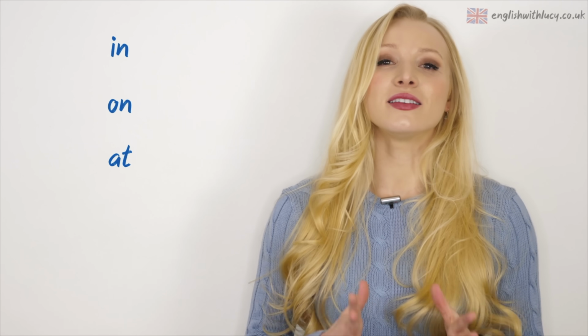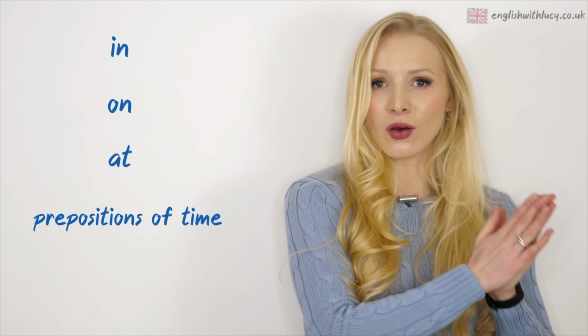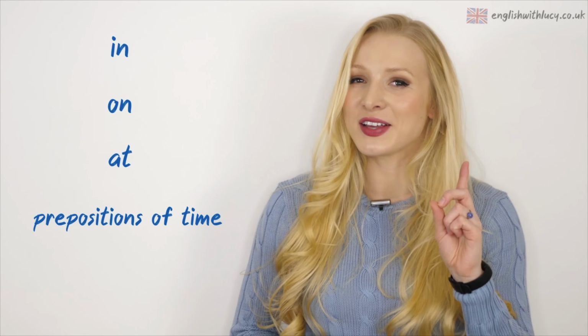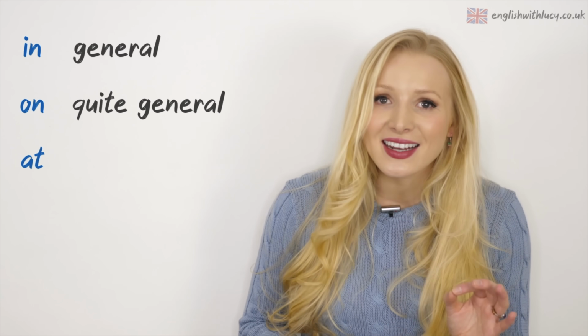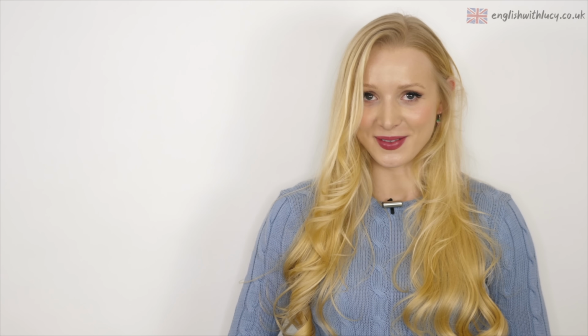Let's start with in, on and at as prepositions of time. When we look at in, on, at, we move from general to more specific. That's a really good way to think of things. In is very general, on is quite general, and at is normally more specific. Let's take a look at in first.